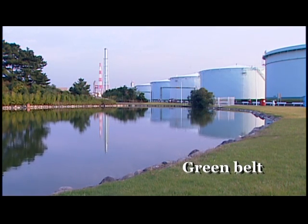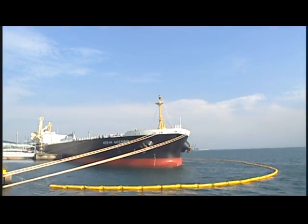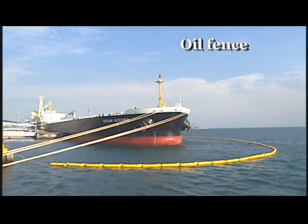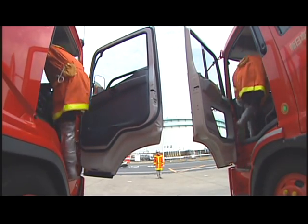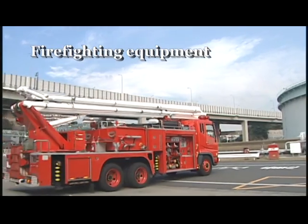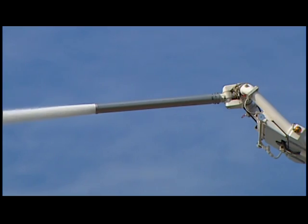And in order to be in harmony with the surrounding environment, we have implemented a multitude of environmental protection measures, such as the establishment of a green belt. In addition, oil release countermeasures, such as stretching an oil fence around tanker vessels, are carried out. And to prepare for an accidental fire, we've established systems for fire prevention and firefighting.